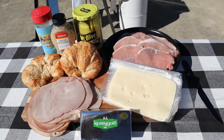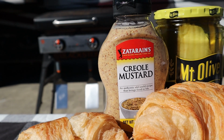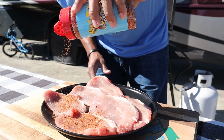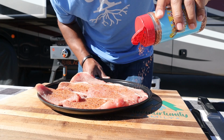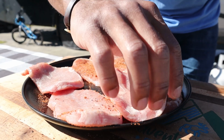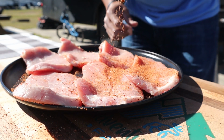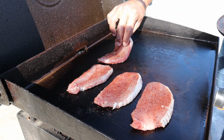To get us started though, I'm going to get our thin sliced pork chops on the griddle and get them slow cooking. I'm just going to get these quickly seasoned before I put them on the griddle. I am using Meat Church's Gospel BBQ rub because it is so tasty. Give a generous sprinkle on both sides. I've got our griddle set to low so that these slow cook and stay nice and tender and juicy.